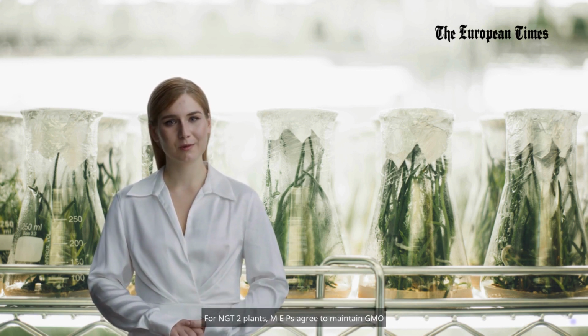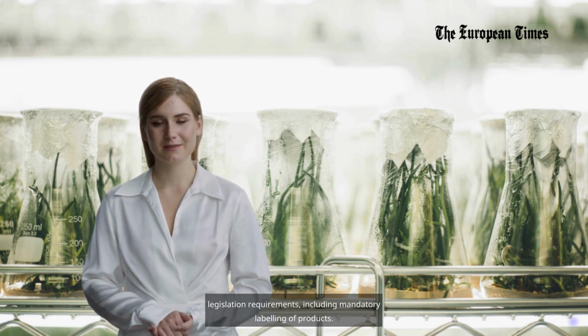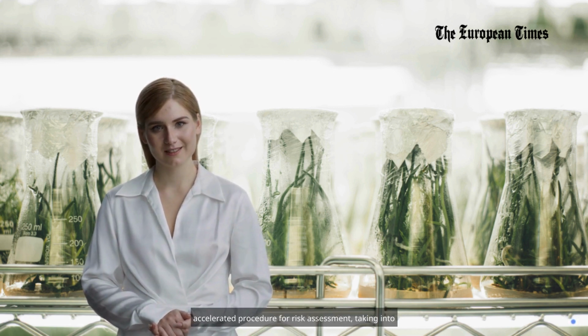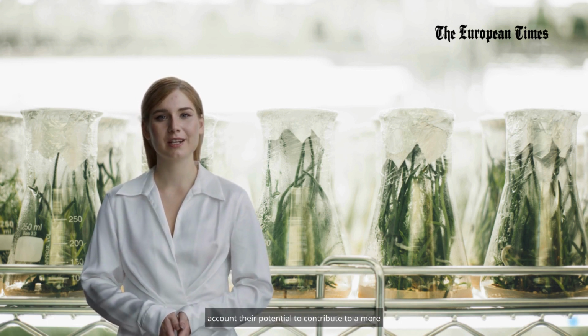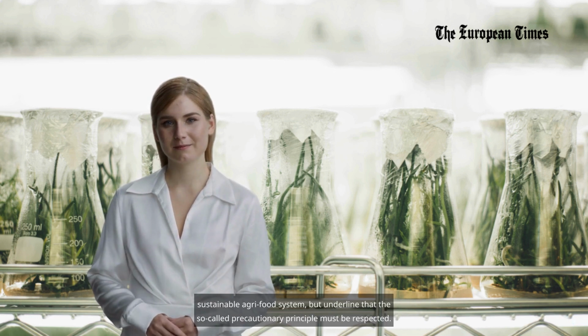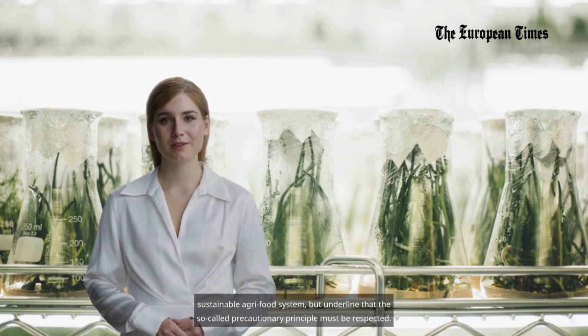For NGT2 plants, MEPs agree to maintain GMO legislation requirements, including mandatory labeling of products. To incentivize their uptake, MEPs also agree to an accelerated procedure for risk assessment, taking into account their potential to contribute to a more sustainable agri-food system, but underline that the so-called precautionary principle must be respected.